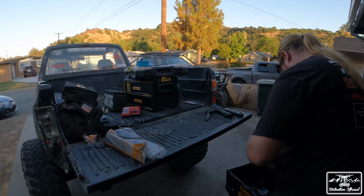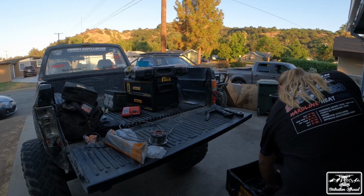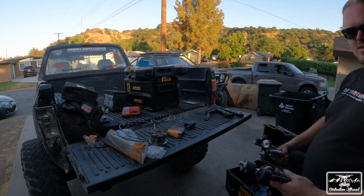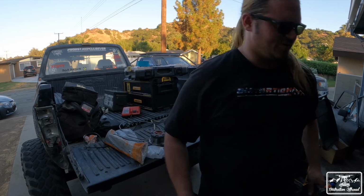Necessities. You out there with Tacomas, I carry a lot of tie rods. I don't need to take these on this trip.